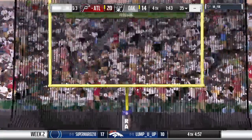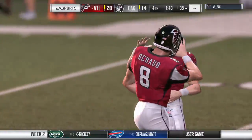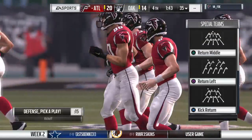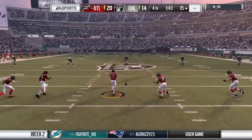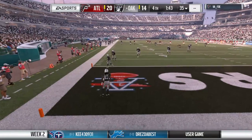And the kick for the 41-year-old is up and good. And they stretch the lead to 6. It's 20-14 now. So they get the 3 here, but you wonder whether that's going to be enough. Yeah, I mean, you've now made it so they need a touchdown rather than a field goal to catch them. But you're right. If they'd gotten 6 out of that drive, this would be a much different game.